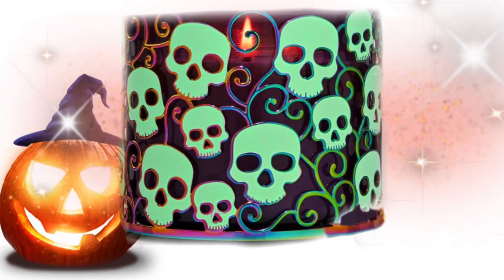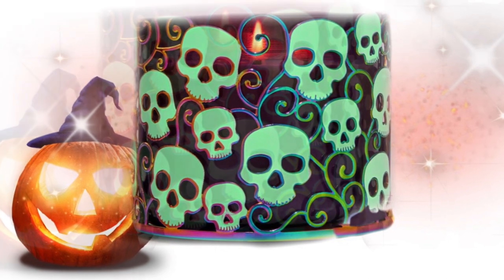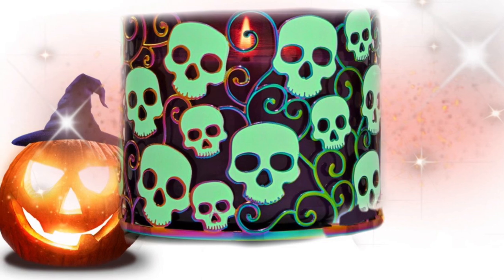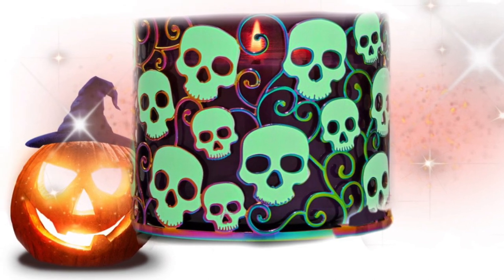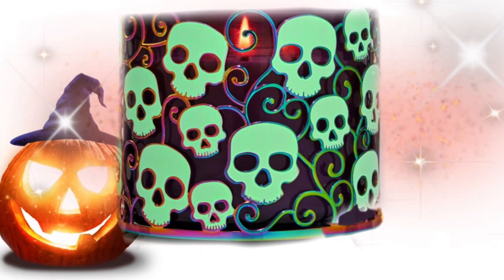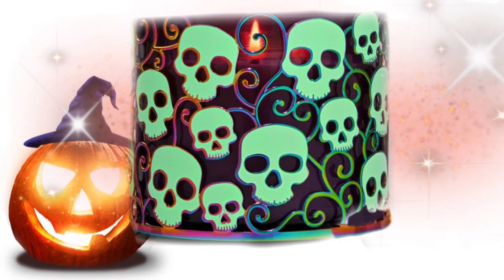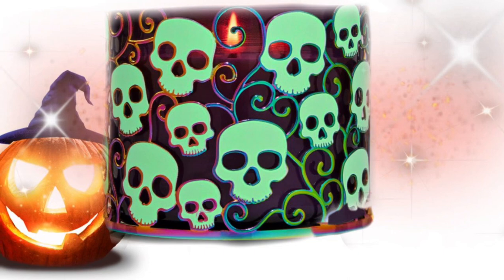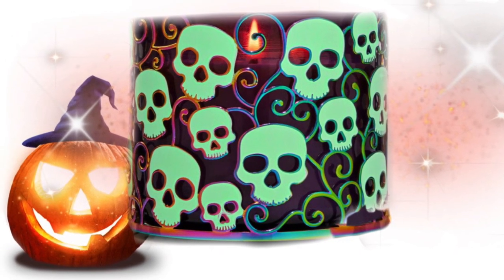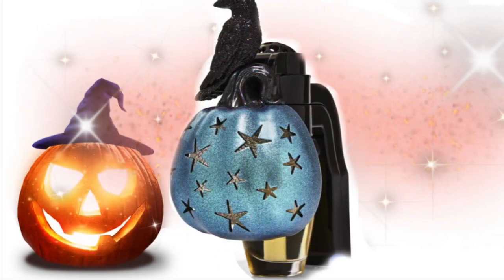Then we have this glow-in-the-dark 3-wick candle holder. Now, last year, I remember they had a ghost one. And I thought the ghost one was so cute, because it had little ghosts on it, and they were glow-in-the-dark like this. But the skull one is more spooky. So if you like more spooky, you'll like that one.